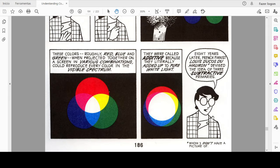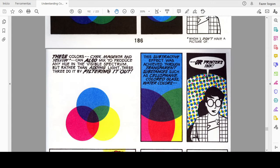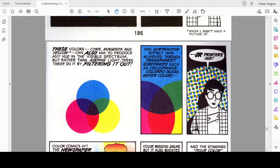Eight years later, French pianist Louis Ducos du Hauron, whom I don't have a picture of, devised the idea of three subtractive primaries. These colors, cyan, magenta, and yellow, can also mix to produce any hue in the visible spectrum. But rather than adding light, these three do it by filtering it out. This subtractive effect was achieved through transparent substances such as cellophane, colored glass, watercolors, or printer's ink.